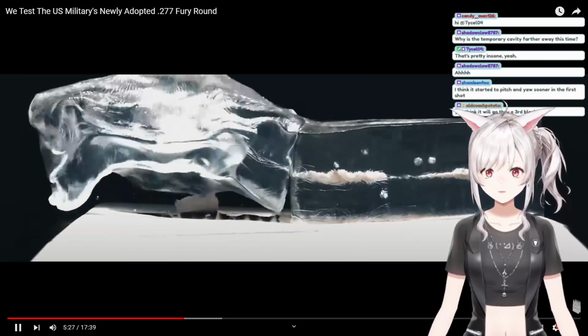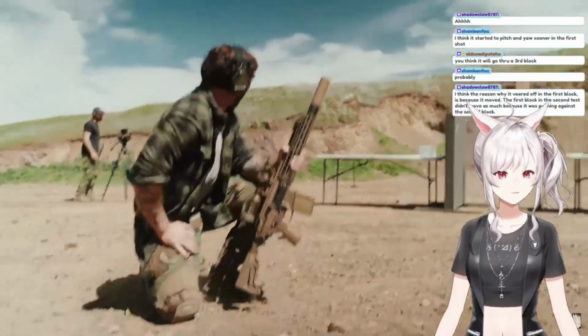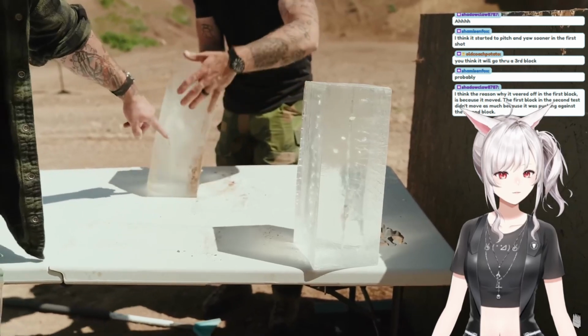Oh, absolutely, Potato. I think it will. Absolutely, it will. It almost looked like that first one just didn't move. I don't know what happened. Oh yeah, there it is on that one too. Kind of see it. So what we're seeing is good performance through barriers.